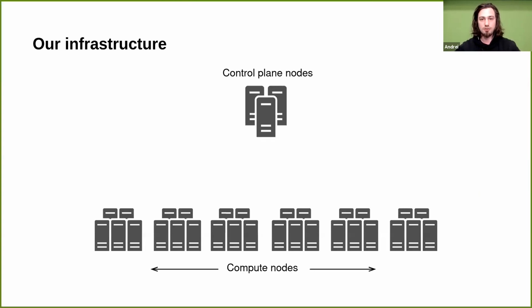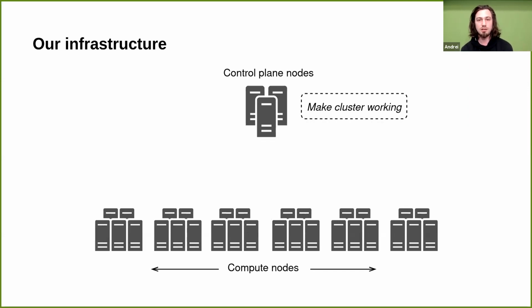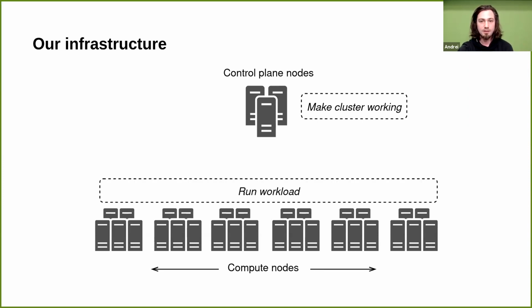First, I have to introduce our infrastructure. We can split it into 2 parts. This is a typical cluster. We have control plane nodes, which are running all the services needed to make the other compute nodes work. There are netboot servers, a DHCP server, the OpenNebula control plane, and LINSTOR as well. The rest of the nodes are running workload.